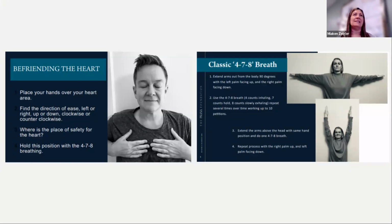And what I'd say is feel around, find an area where your hands across your chest just feels right. So I kind of go in like a clockwise motion, and it says find the direction of ease, left, right, up or down. And it doesn't matter if it's clockwise or counterclockwise, just find a spot where you're like, yeah, my hands fit right there. And everybody just has their own spot.